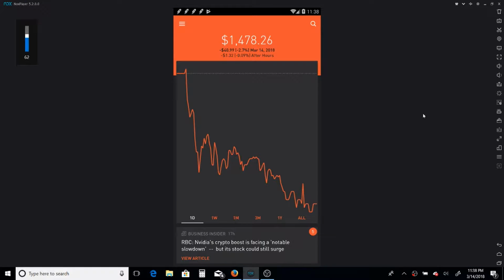As you can see, it's red. One of the biggest red days I've had so far with this $1,000 challenge, negative 2.7% down. I broke one of my rules. That's why we're in this position right now. I didn't cut losses as soon as I entered. I didn't put a stop loss as soon as I entered the position at negative 1%.